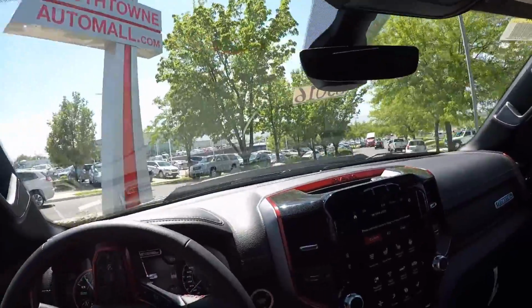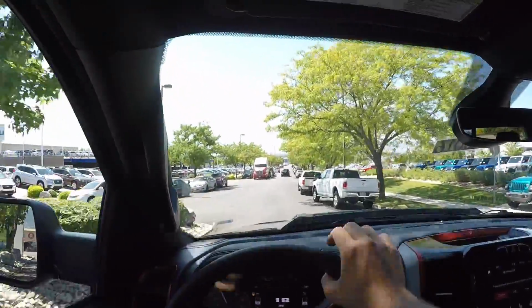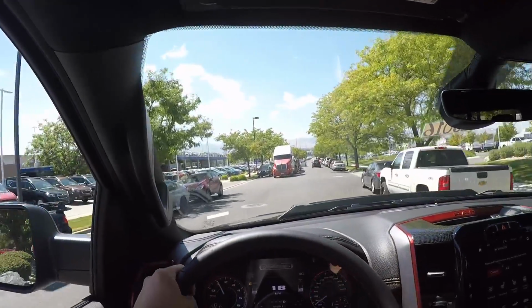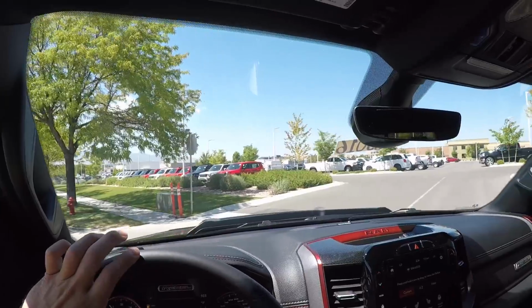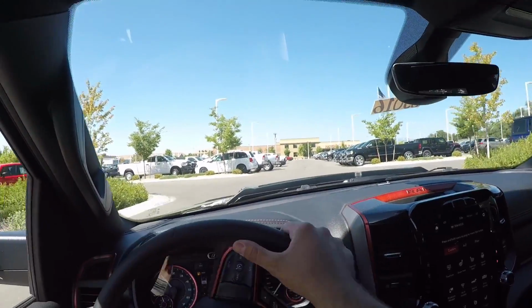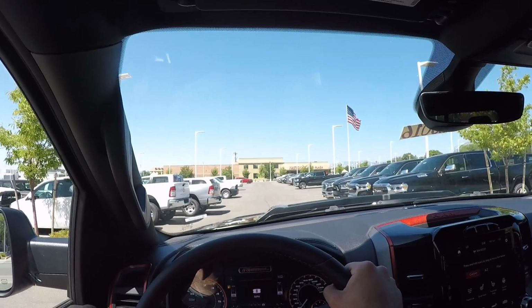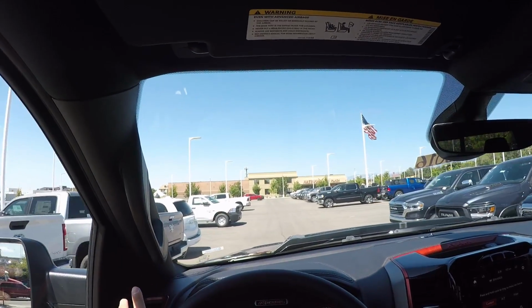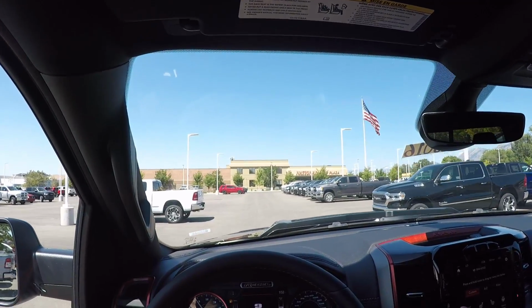Now, to sum things up, if you're in the market for an off-road truck, I know that this is supposed to compete against the FX4 and the new Chevy Trail Boss, or the Z71 package. The biggest thing about the Rebel that differentiates it from those other trucks is it has unique styling. Those other trucks kind of have unique styling, but this looks just so much different compared to the other half tons, especially what they do with the whole bumper.